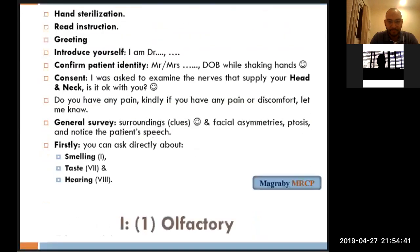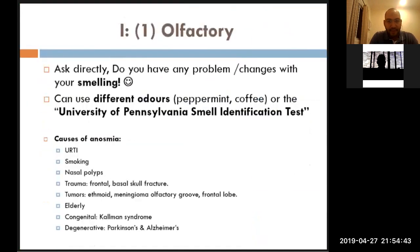One nerve at a time. The first one is the olfactory nerve. As we mentioned, we will ask the patient directly, do you have any problem in smelling? Outside the scope of the clinical exam, we can use different special odors like peppermint or coffee. They should be familiar and irritant at the same time.